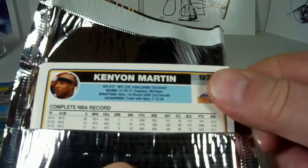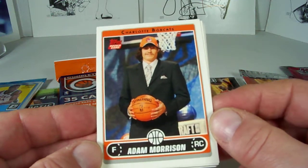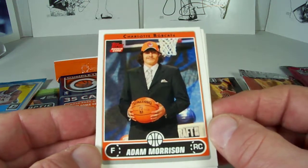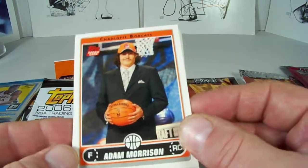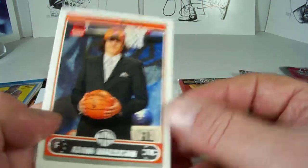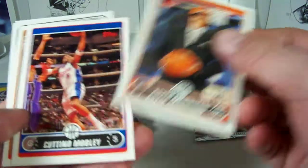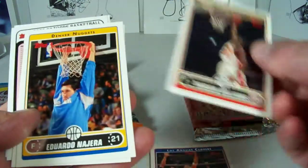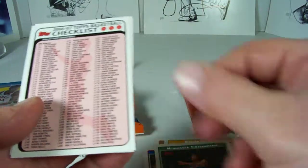All right, there's Kenyon Martin right off the bottom there. All right, so Adam Morrison, people really had high hopes for him out of Gonzaga, and he did not have a particularly successful career. Although that particular year, if you got this back in 2007, you might be excited to get that card, but then, well, he failed. But I'm sure Adam's a nice guy, and we wish him well. Coutinho Mobley. There's Marvin Williams. Come on, man. Give me a star. Eduardo Nahara. Troy Hudson. Oh, a checklist.